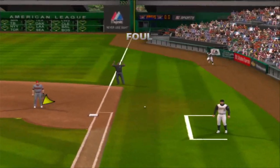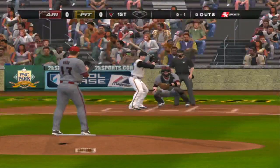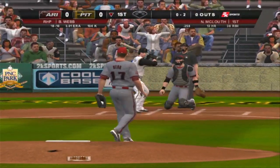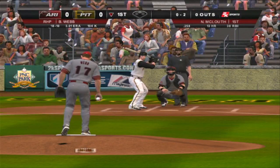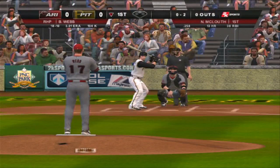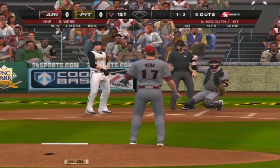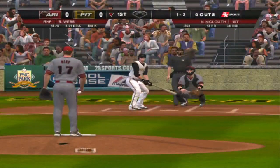Hit to the ground down the first base line. The 0-1 pitch, a fastball swung on and missed. 0-2. Good sinker that time, but it's ruled a ball. 1-2. Any good hitter will tell you the toughest pitch to handle is one that's breaking down and away.